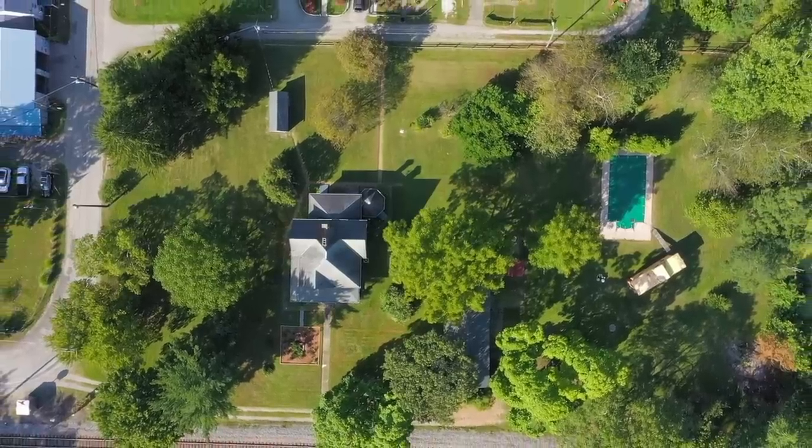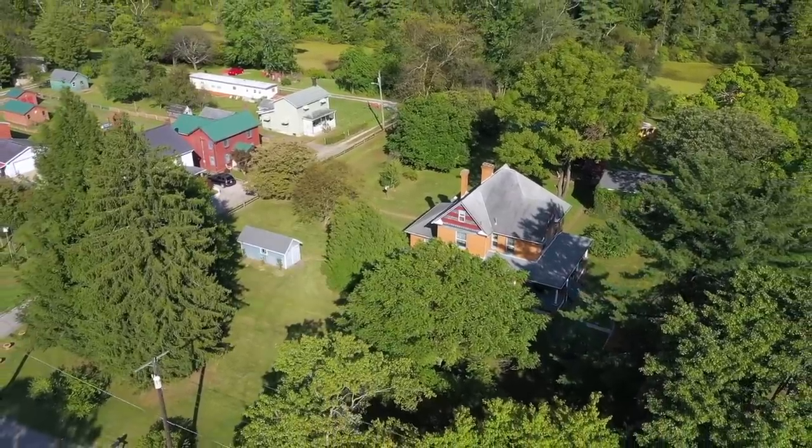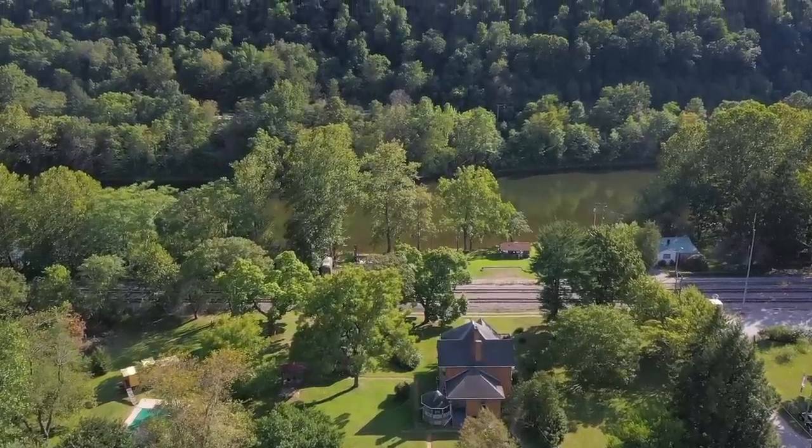So the house sits on a really nice piece of land. It's actually 1.7 acres. A portion of it runs along the Youghiogheny River, and then another side of it, there's train tracks that run across it.